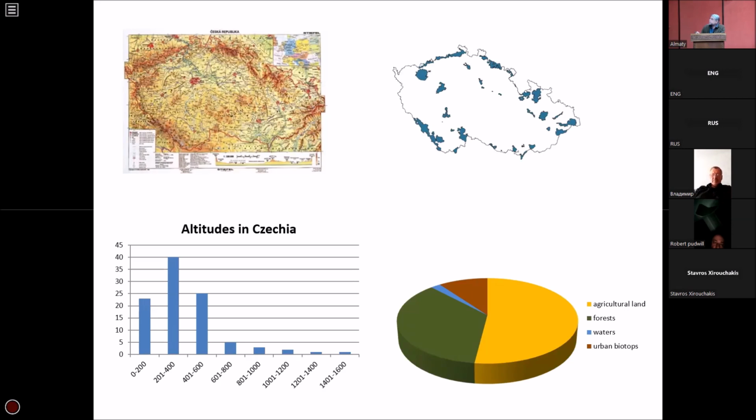So on this map, you see these special protected areas for the birds. The area of the border around the state is mainly hilly or mountainous, and there is a large lowland inside. And for the eagles, especially for white-tailed eagle and imperial eagle, this area is most important, while the other species are spread in other regions, which I will show later.